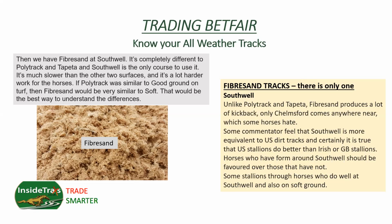And of course, the action a horse has to do with their stallion. In fact, stallions from the US do really quite well at Southall, as opposed to British and Irish stallions, and that's borne out by the stats. So if you're going to back some horse at Southall, and you can't check the stallion's stats, which you probably don't want to, the quickest way is to check has it got form at Southall before. If it has, that would be much more favourable than a similarly formed horse who hasn't got form at Southall.